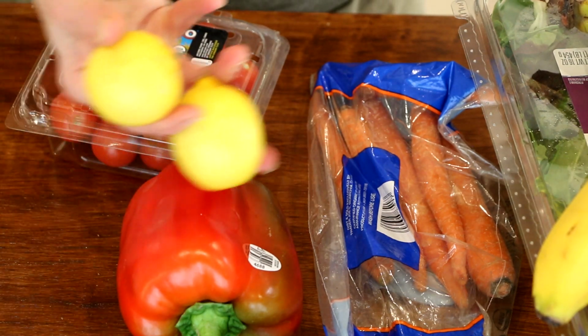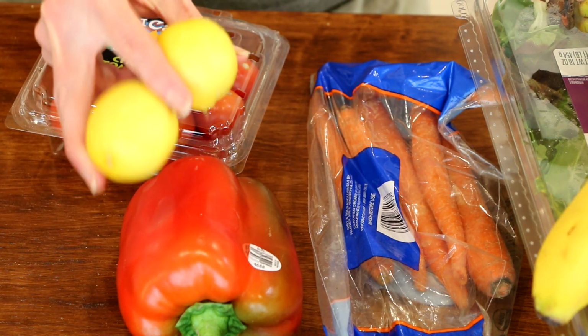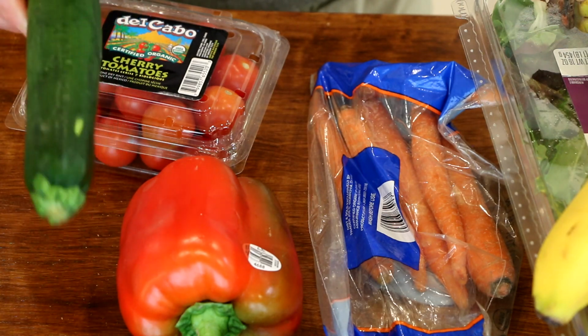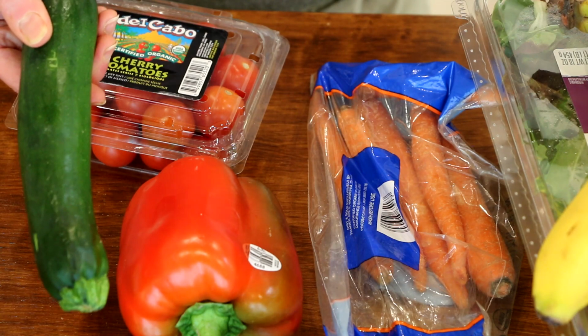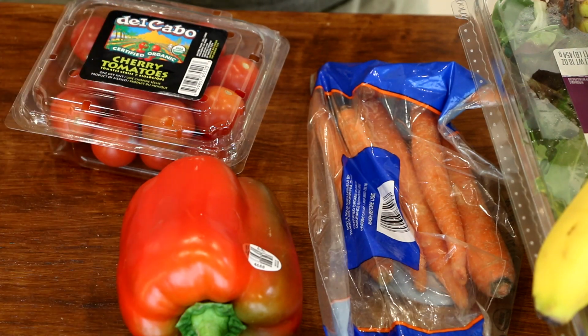Lemons. You're going to use that on salad dressings. I use this in my cheese sauce. I use it in dressings, so this is very handy to have. Zucchinis and cucumbers, perfect for stir fries, for salads. So definitely want to have some of those. They're very low calorie, so you can eat a ton of these and you get a lot of fiber. So these are great for you.